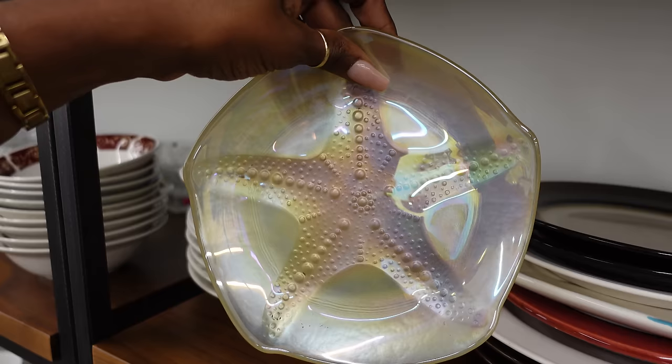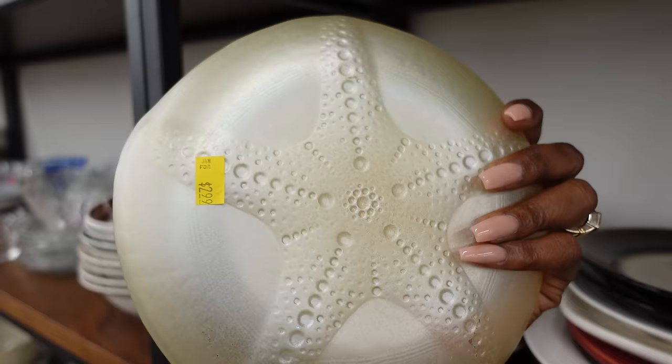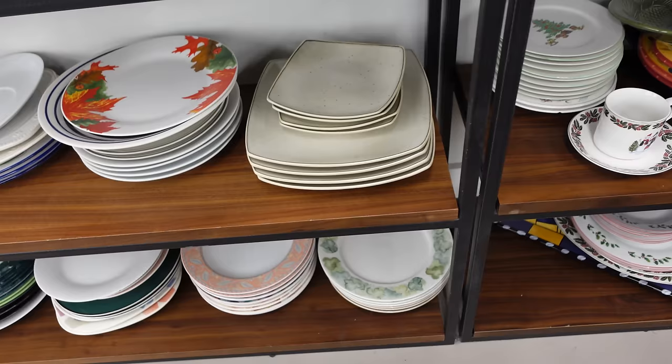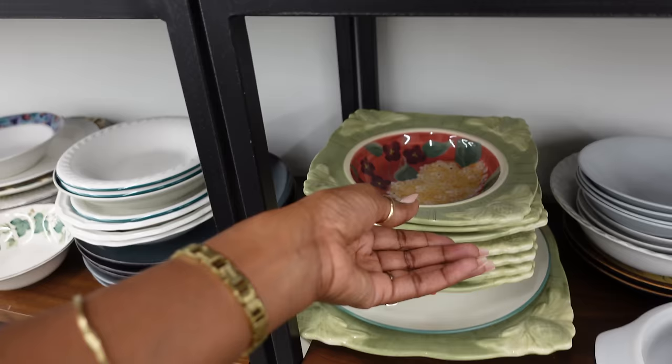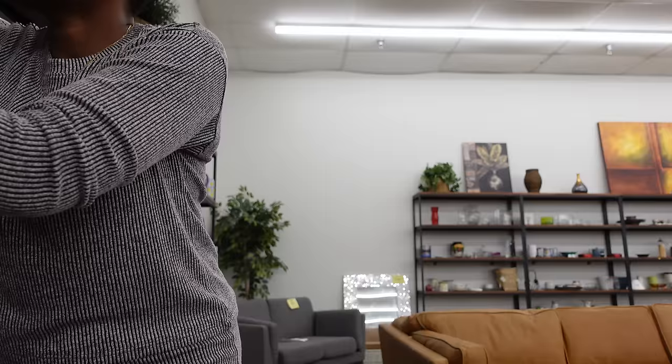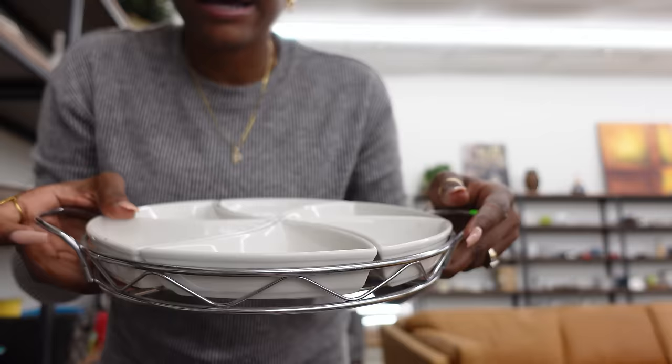Ooh. Isn't that pretty, y'all? These are $2.99. It's only two of those, but they're pretty. I like this. It is $5.99. It has these little dividers on there. And they're made out of like a ceramic. I like that.